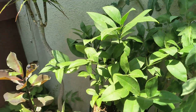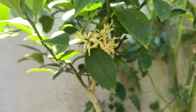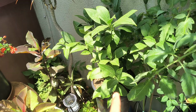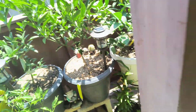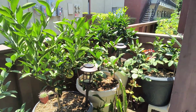And lastly, we have the other Meyer Lemon tree, which is right here, sitting on the corner. Nothing much going on with it, it's just green, other than a few flowers on it right there, and that's it. But I don't think they're gonna set anytime soon either. Most likely next year I'll be transplanting this into a large pot and leaving it right here.